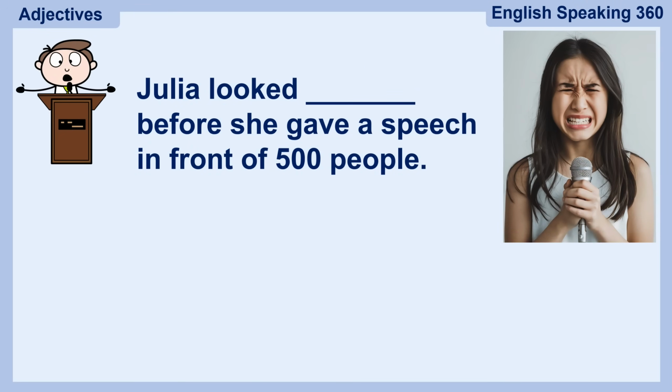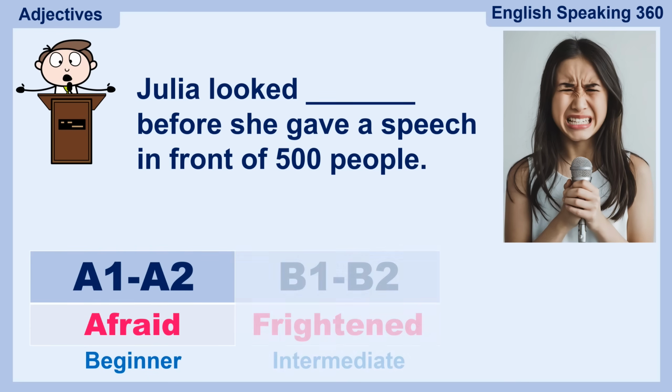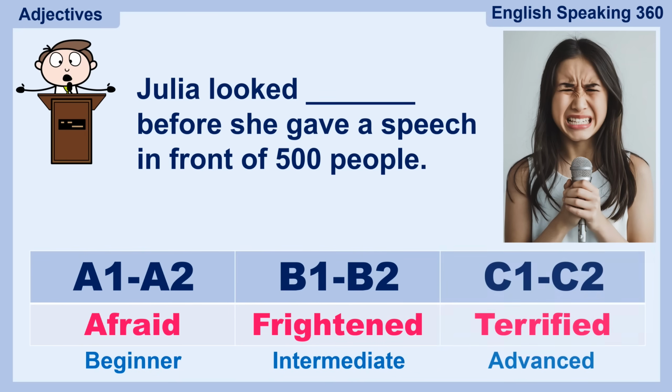Next example. Julia looked blank before she gave a speech in front of 500 people. 500 people is a lot of people. So Julia looked afraid. That's a great word that you can use in casual conversations. Julia looked frightened. Julia looked terrified before she gave a speech in front of 500 people. You see, in this case, afraid is not so strong, but terrified is so powerful, and that is one of the reasons why sometimes we use advanced words.